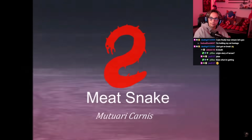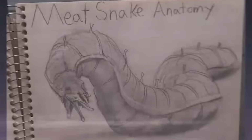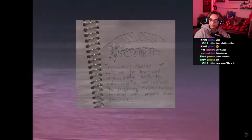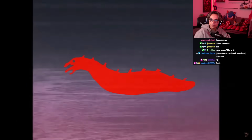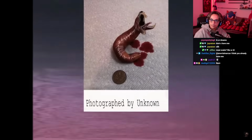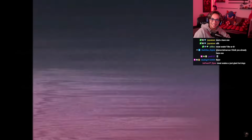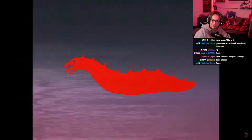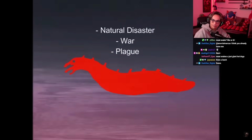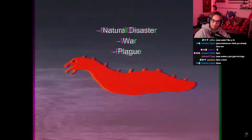The meat snake is a worm-like creature, made of a variety of types of meat, coated in a transparent, skin-like membrane. Its size varies during its lifespan, depending on how much it consumes. When it first separates from the crawl, it is only a few centimeters in length. Eventually, it will reach an average length of 5 meters. Although, under extreme conditions, like natural disasters, war, or plague, it can greatly surpass this length.